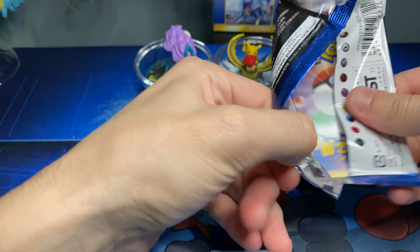Nice, dude. These are so epic. Oh my gosh, we got the Cubone and the Sandshrew. Dude, this is so cool. So, this would go like this. Let me do it like this. Look at this, you guys.